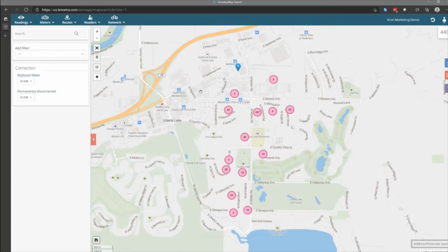So one of the things that can start to happen with many meters as they age and more usage is registered on them is they can lose accuracy when it comes to recording those reads and that consumption. And ultimately, that can result in lost revenue for you as a utility because those meters aren't tracking as accurately as they should be. And so Temetra can help you solve that problem by actually allowing you to search through your entire meter population based on meter installation dates.